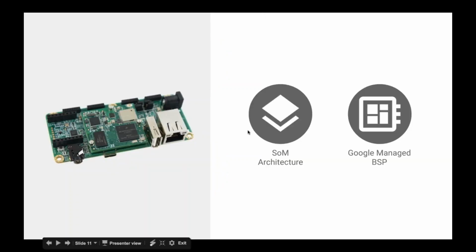Okay, so let me now move on to the SOM architecture. The Android Things hardware, the bottom piece, uses a system on module architecture. What this means is that we have a core computing module, in this case the NXP 6UL, and we have all the other hard-to-design components in a small package. This includes things such as the Wi-Fi, Bluetooth, etc. Let me pass this off to Robert from NXP, and he can take you through a little bit more detail around the SOM.